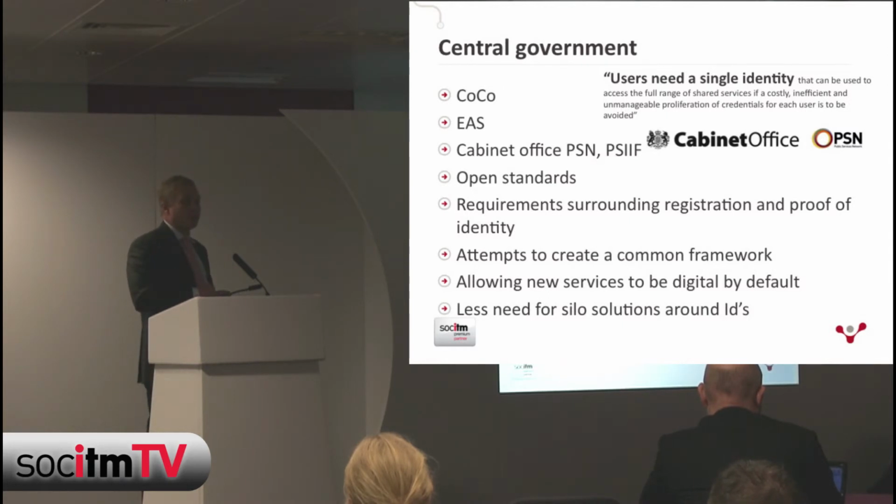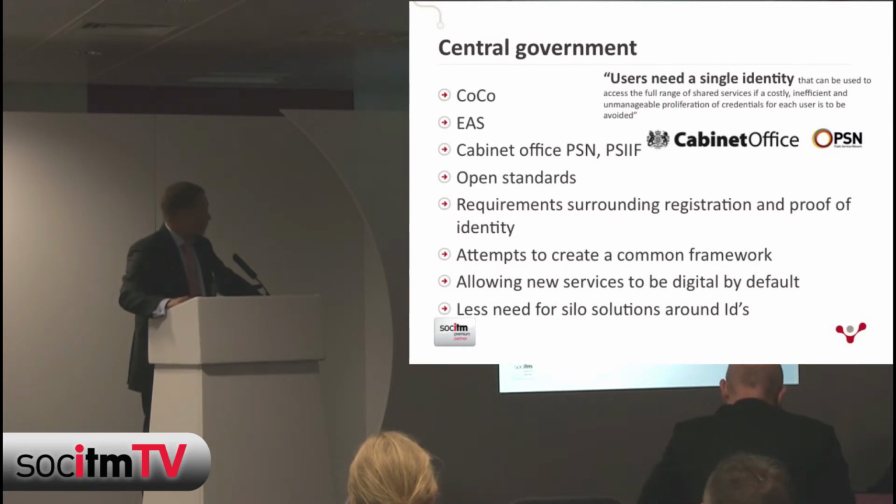The second problem was it was never actually built or intended for the type of volumes that you would expect if every single local authority or a government entity was going to use it for their authentication. So the new drive from the Cabinet Office is really a much more bottom-up approach as well. It can be built from the local perspective and adapting to that common framework that you can find within the Cabinet Office and the PSIF.